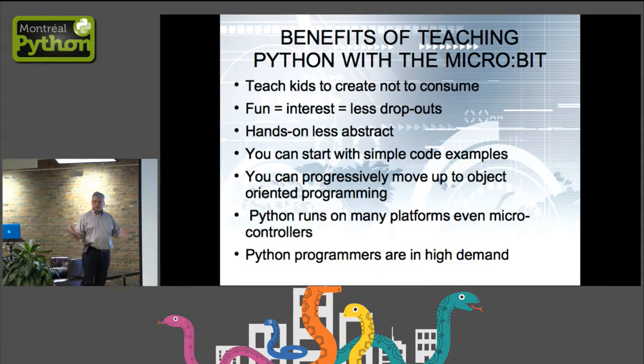If you're just programming a computer, it's like being in the cloud. It doesn't have any physical aspect to it. And like I said earlier, you can start with very simple code and move up with the examples. This is important because you have to think that the teachers also have to understand this to teach it to the kids.